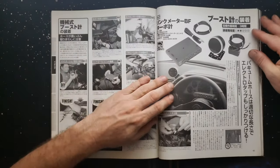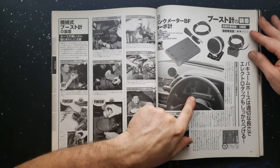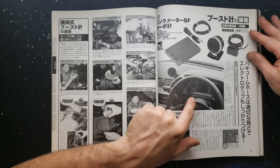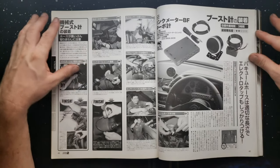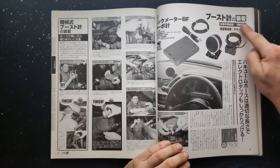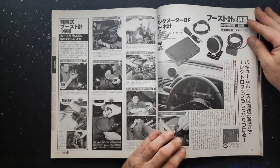Over we go. Interior mods. Again, so good they're still using it. You don't need it fully visible like that, though. You could probably hide it a little bit better than that. It's not so important to see that. What are we fitting? We're fitting a boost gauge. That's an expensive way to do a boost gauge, I tell you that.